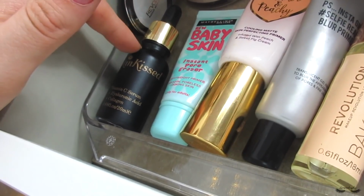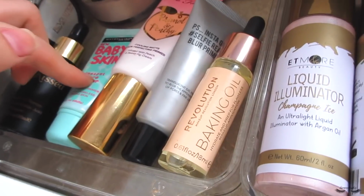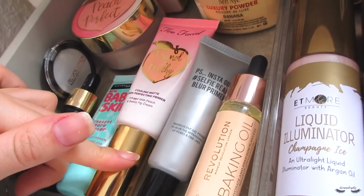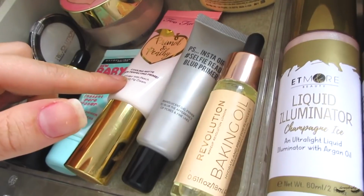Got sent this recently and I have yet to properly try it. It's got kind of like gold flakes in it, that kind of thing. Maybelline Baby Skin. I don't use it that often, but it's kind of good if I run out of other primers. And I have a Too Faced Primed and Peachy Cooling Matte Primer. I really like this stuff. I don't use it very often because I want to savour it.